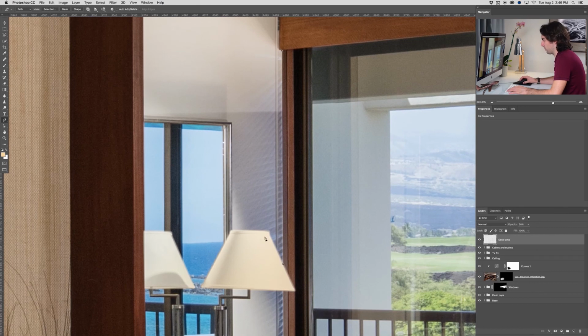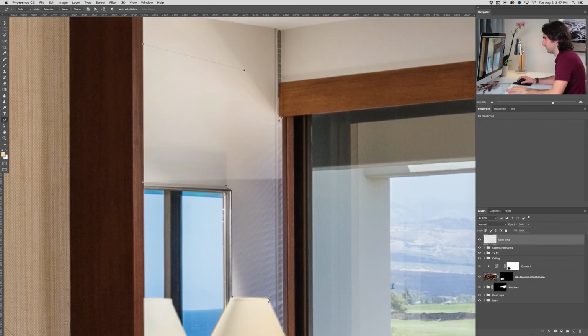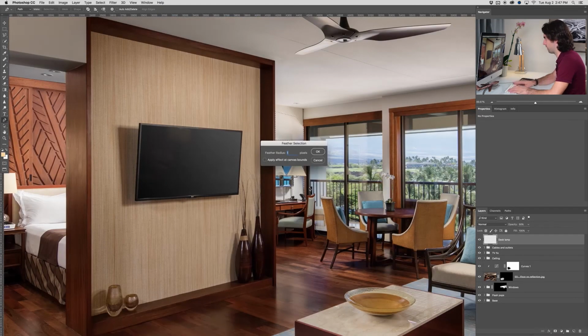So I'm going to pen tool around all of this, around the mirror and the shadows. Come up a bit. And some of you guys, if you've seen my previous work, you know I like to use my gradient trick whenever I can. I'm going to do the same exact thing here. Make a selection, Shift F6, feather it.